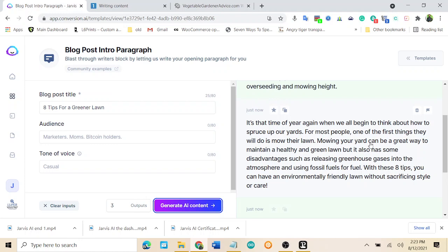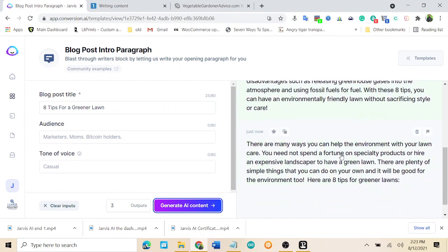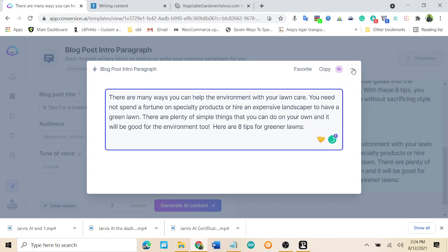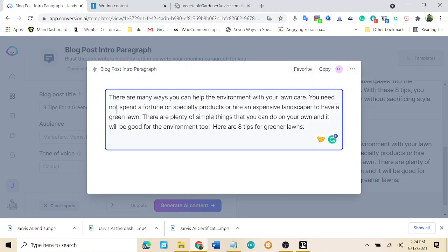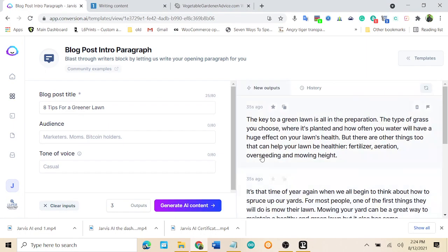We had to create 3 outputs, so we can go through here, read that, read that, read that, and we could pick our favorite one. So let's just pick one and look at that if we like it. And we're going to see our inputs that we put in. We can delete it. We can favorite it. We can also copy it and paste it into a long form. But there you see the blog post intro paragraph.